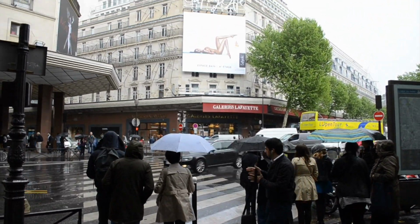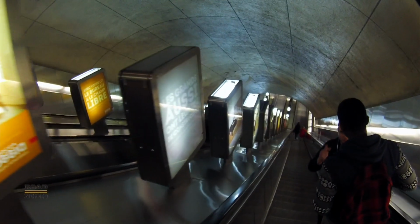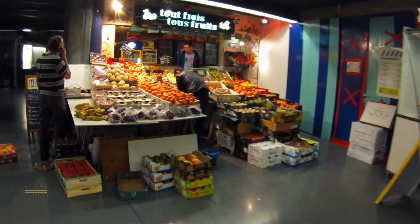Well, it has started to rain, so let's go underground. First into Le RER and then Le Métro. They have these fruit stands in the metro as well, pretty cool.